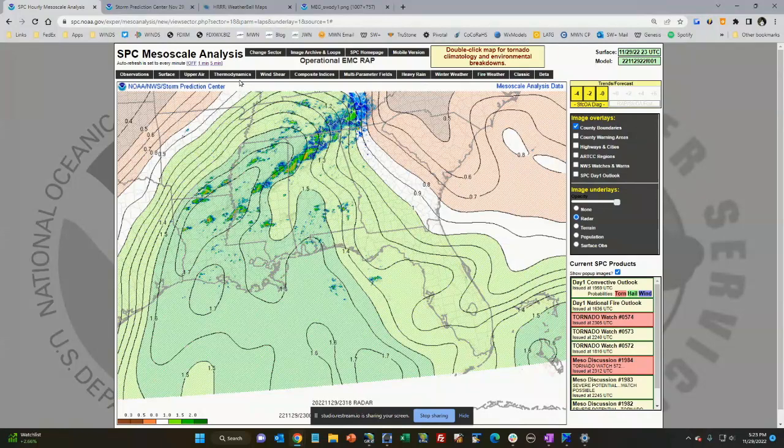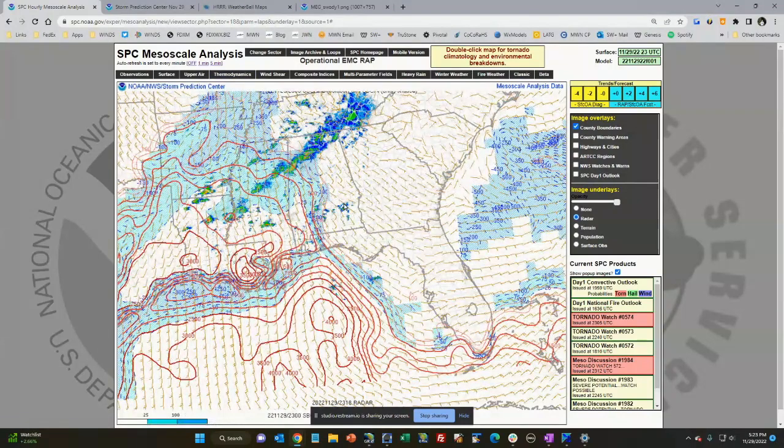If we look at one of the main ingredients for the formation of severe thunderstorms in particular, that is CAPE, which is the instability or the storm fuel that is required to get storms going, especially if they're going to be severe and potentially produce tornadoes or very strong wind gusts. You can see the red contours here. Memphis is right in that area, just ahead or just north of those contours. So this is where most of that storm fuel is right now.